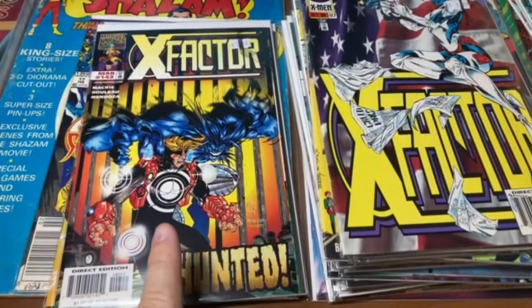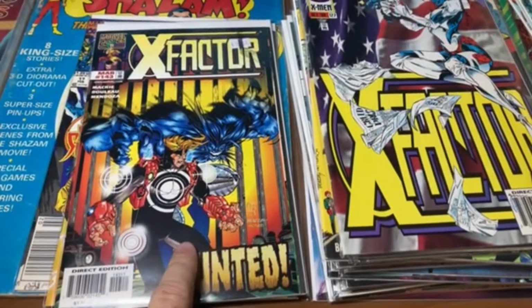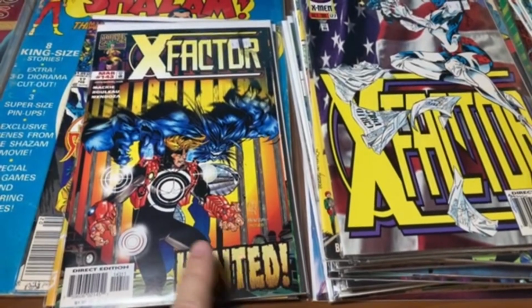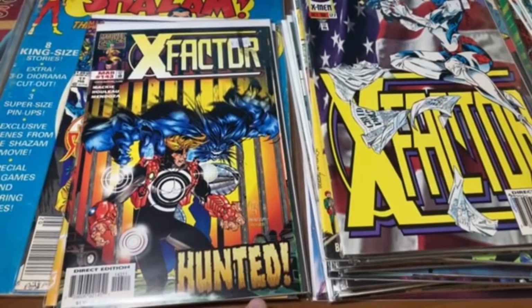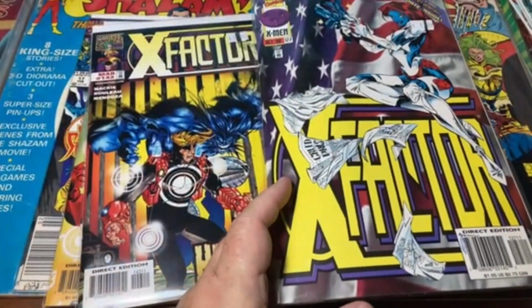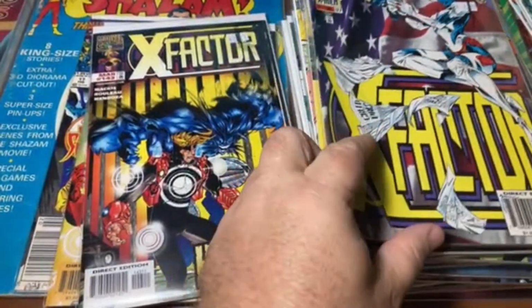X Factor. So are X Factor and Mutant X related? Because isn't he in both of them? What era is this? Maybe they dumped some of the characters from Mutant X into X Factor at some point, or vice versa. I'm looking for a year on these covers. Looks like somebody used it for an ink thing. That's a shame. 96. So it's 96 and they were 99, so maybe it's the other way around.